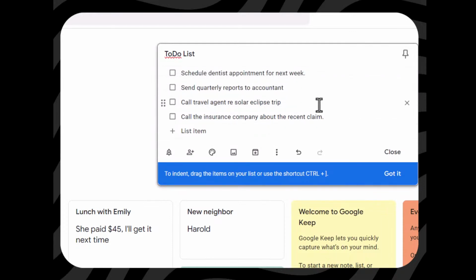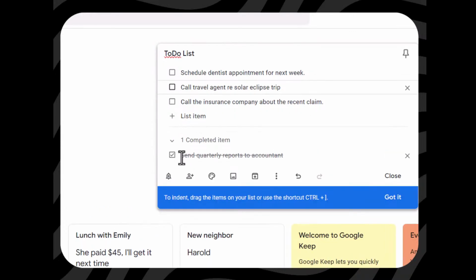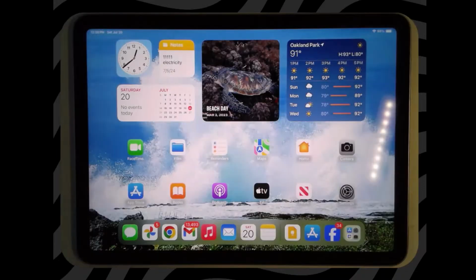And when you've completed an item on the box, it gives you a very satisfactory crossed out item down at the bottom. And last, I want to show you Google Keep on the iPad.